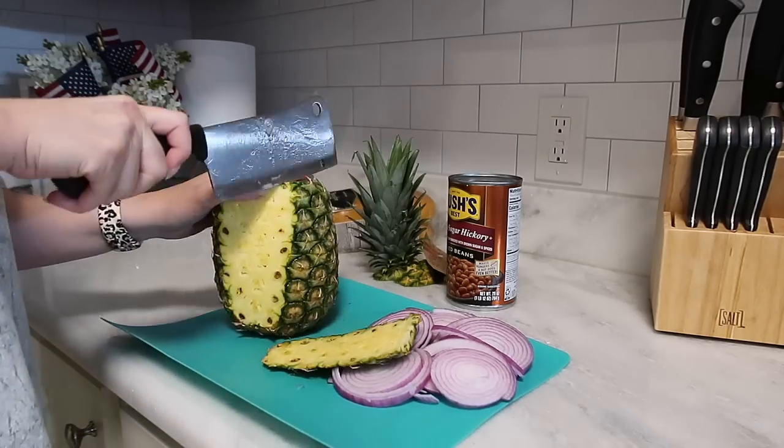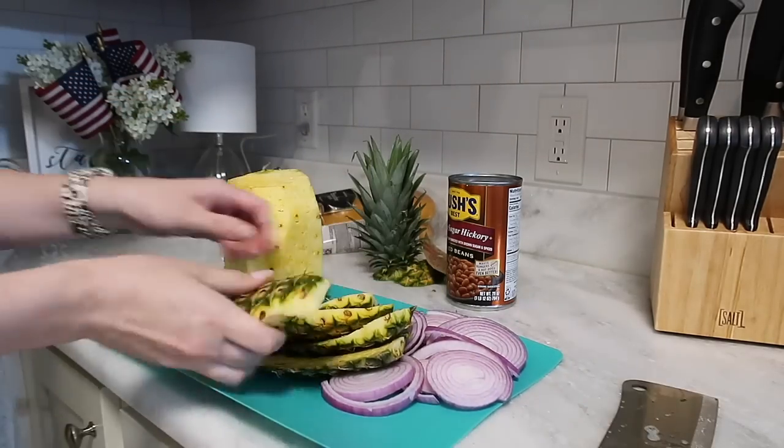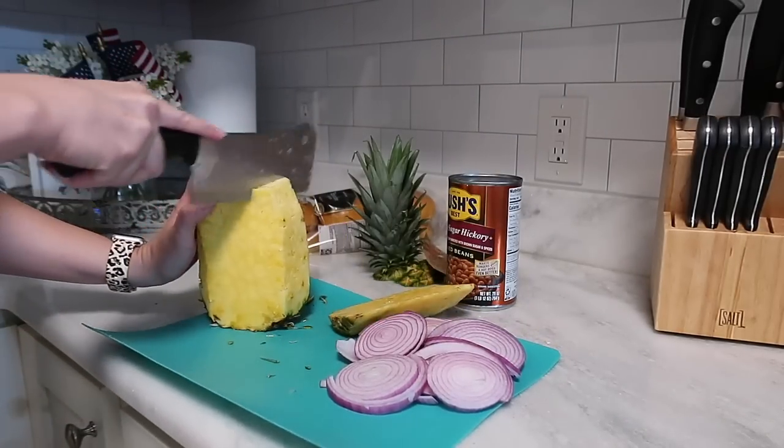And I also wanna try to invest in one of those pineapple things that cuts the core out for you, but I have yet to get one of those. I need to order one on Amazon, but for now I'm just cutting off the skin. I'm gonna get that chopped up and get all of this going on the grill.